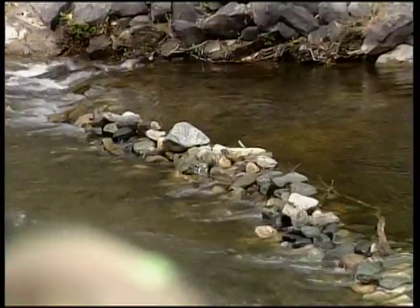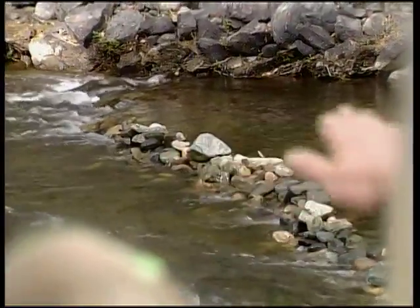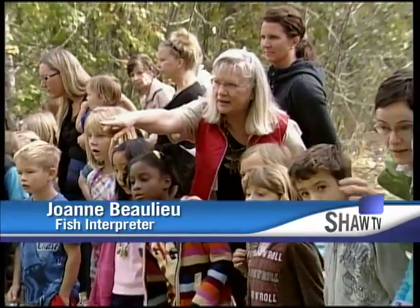look at the final days of spawning kokanee salmon. A fish interpreter is showing them the main entrance to the spawning channel, and this is the best place to spot the big ones. Okay, that was put there by the parks people and fisheries people to cause the fish to come up into the spawning channel. In the distance in the sunlight over there, you see that great big one that's come up from the lake? Huge guy. And in the sunlight, there's 3 of them there actually.